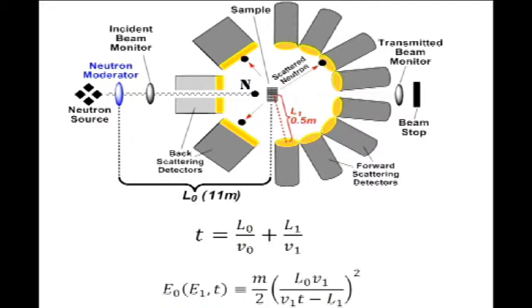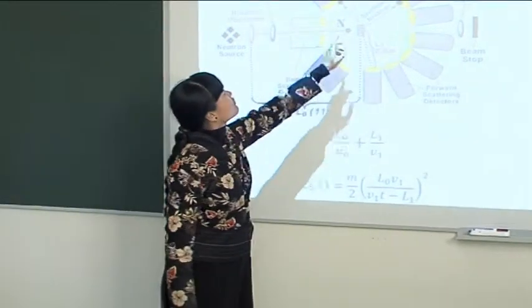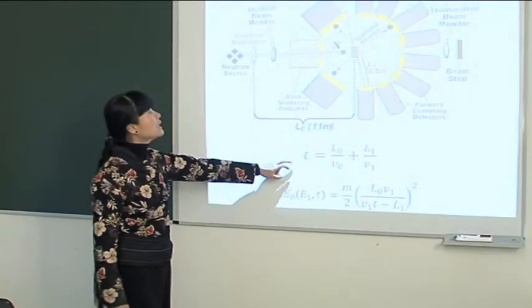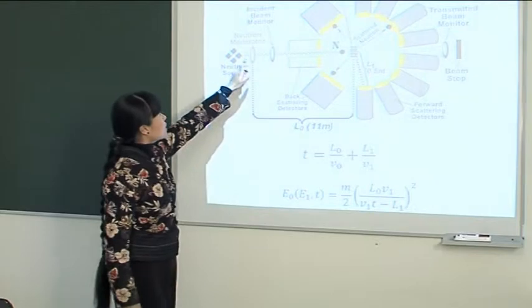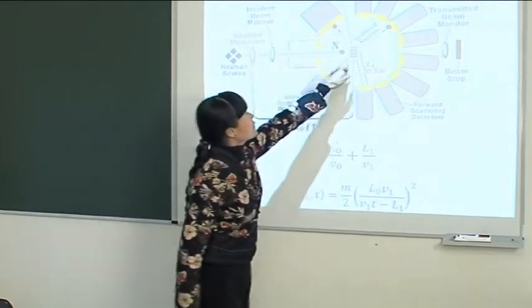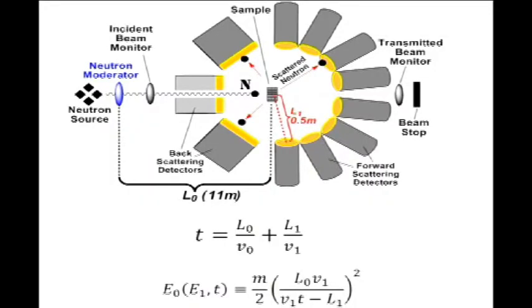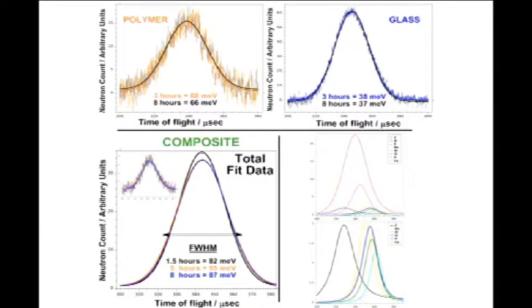And we know this distance from the sample to the detector, and the final velocity of the scattered neutron is known. From this equation, if we measure the time it takes a neutron to travel from the source to the sample and then to the detector, this is related to the initial energy and the final energy. This energy is how much energy is transferred into the sample. And from this energy, we can calculate the momentum transfer and energy transfer.